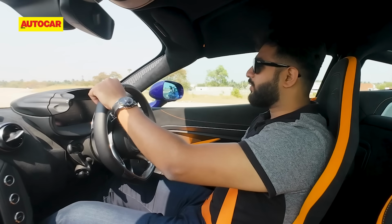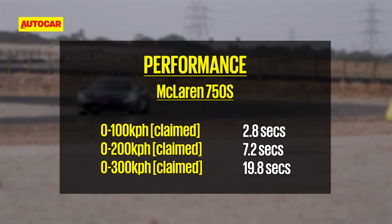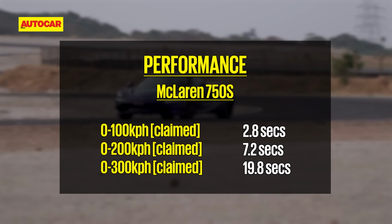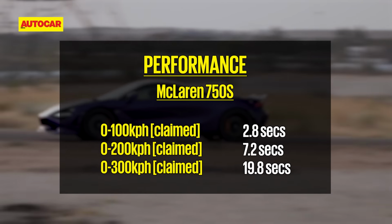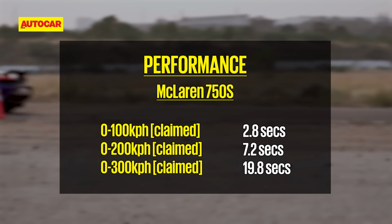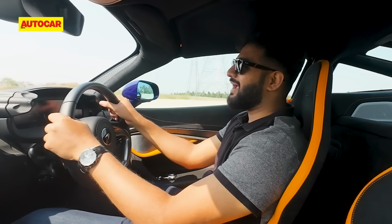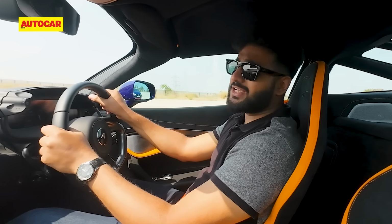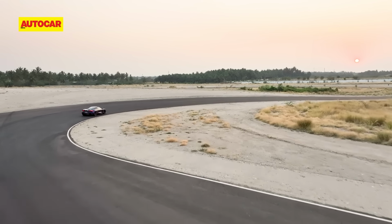Obviously, it gets launch control as well. So 0 to 100 is a quick 2.8 seconds. 0 to 200 is a quick 7.2 seconds. And 0 to 300 is done in a shade over 19 seconds. Top speed well over 330 kph. And this thing is not just fast, but it is also very fast in slowing down.